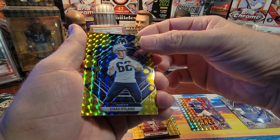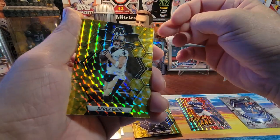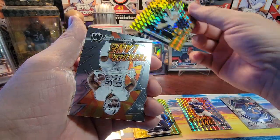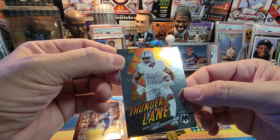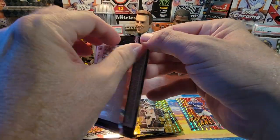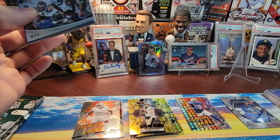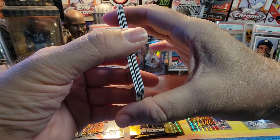Chad Ryland with the Patriots. Derek Carr. God, that's just crazy to get used to that. And Josh Jacobs. Thunder Lane. Three more packs and we're done. Let's see what we can get out of here. Come on. Give us the big dog.